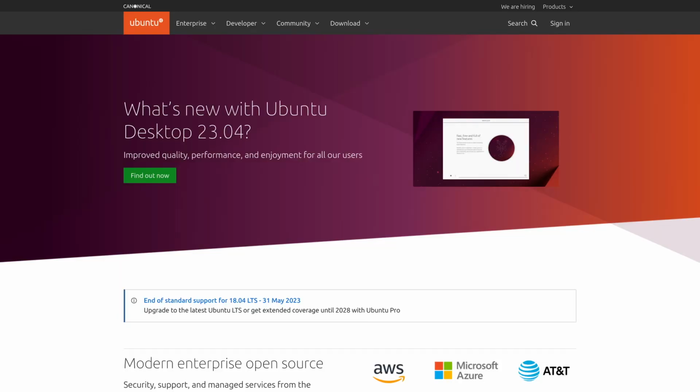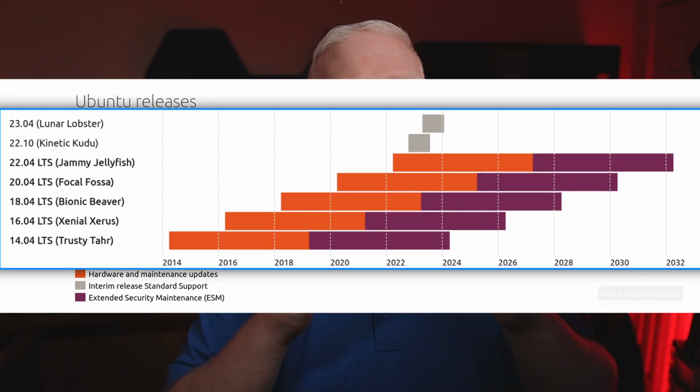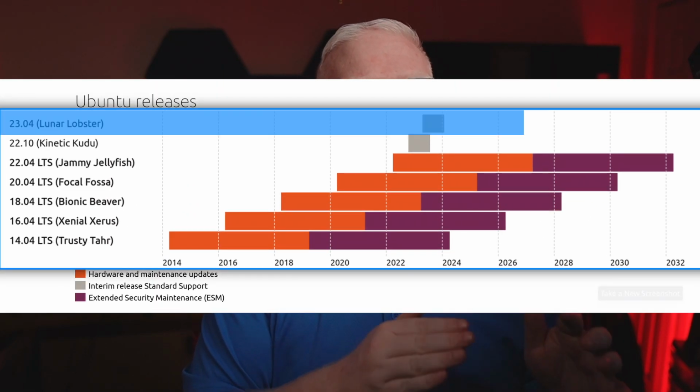Ubuntu 23.04 is officially out. In this video, we're going to take a look at some of the changes to 23.04 and compare those to 22.04. It's important to note, Ubuntu 23.04 is not a long-term support release, meaning support will end for it in January 2024, at which point you want to make sure you have upgraded to Ubuntu 23.10.